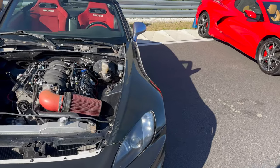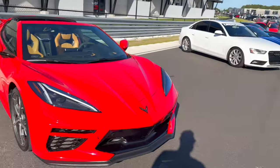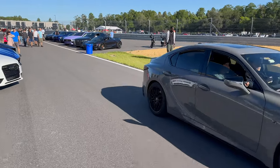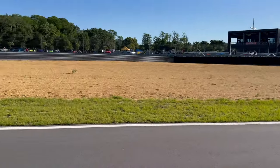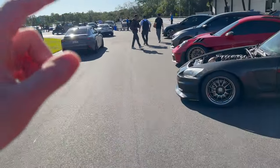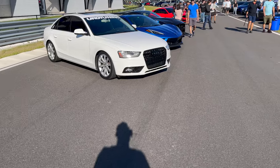Well, that S2000, it's got a hood delete. Is this a 500? It is. These things have an amazing sounding engine. And I feel like they're a little too expensive now, but dude, once those depreciate, oh, that's gonna be a great buy because they're so reliable.